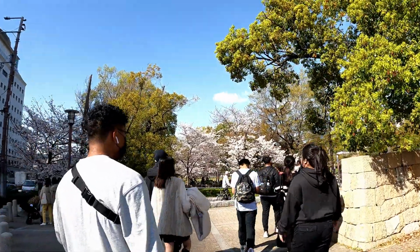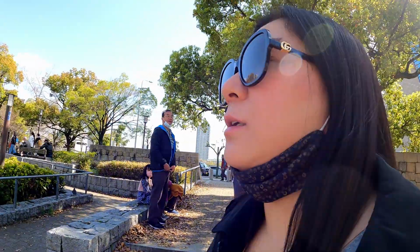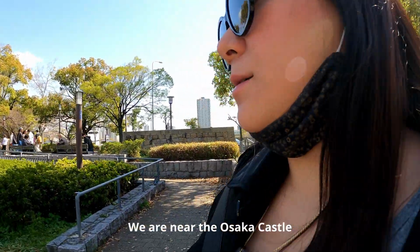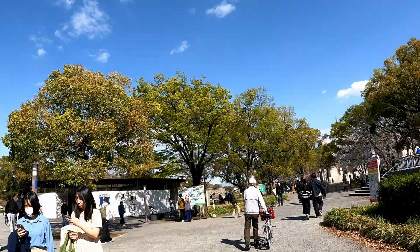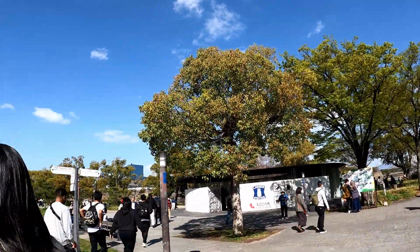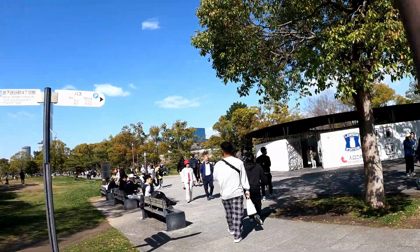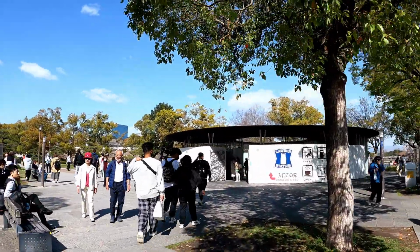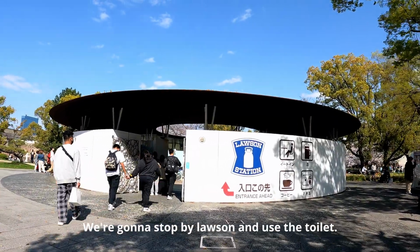Sakura! Ang ganda! Dito na kami sa malapit sa Osaka Castle. So may nadaanan nga kaming Lawson ito. We're gonna stop by sa bathroom muna and sa Lawson before we head to Osaka Castle.